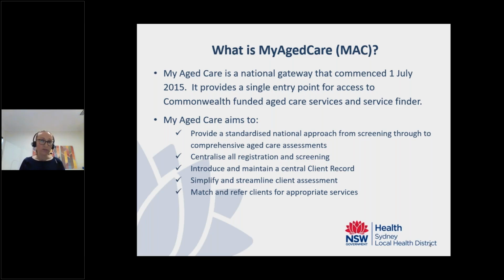The whole idea of My Aged Care is to centralise client assessment records and to centralise how we can identify what services a client is accessing. It was meant to streamline that whole assessment process to limit the amount of over-assessment that had been happening for clients previously.